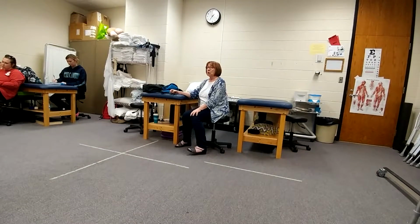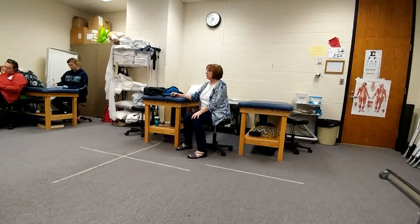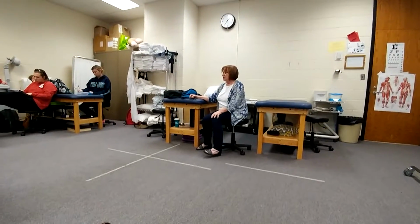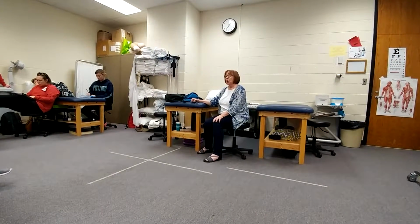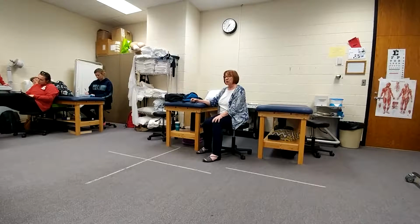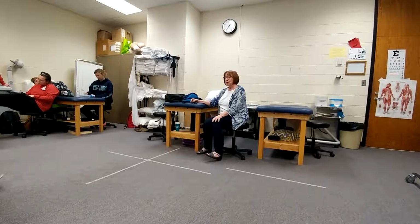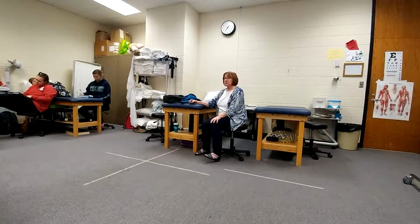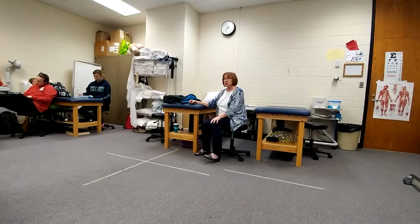So you try to get a more normalized gait. Could be that they need an AFO. But you try to do activities where you're really emphasizing walking on the heels. A real good thing to emphasize walking on the heels is to do giant steps. Because when you do giant steps, typically you start out on your heels. So that's just a little trick.